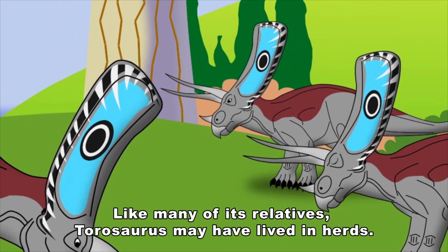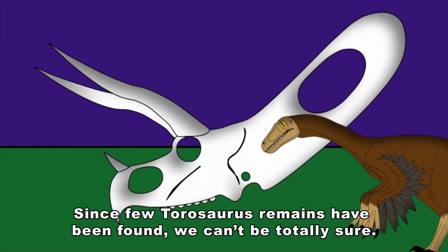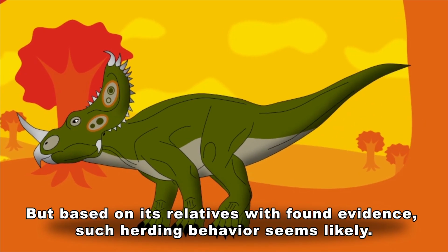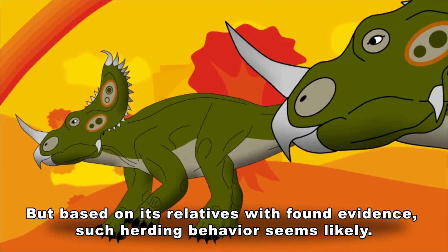Like many of its relatives, Torosaurus may have lived in herds. Since few Torosaurus remains have been found, we can't be totally sure. But based on its relatives with found evidence, such herding behavior seems likely.